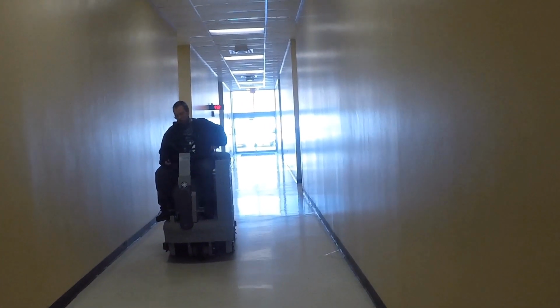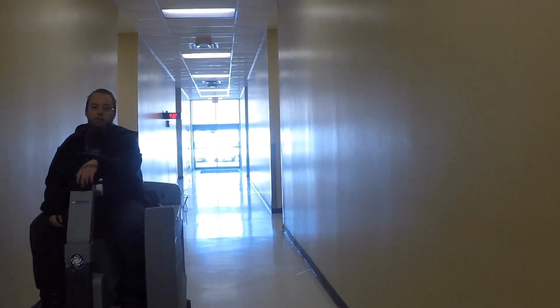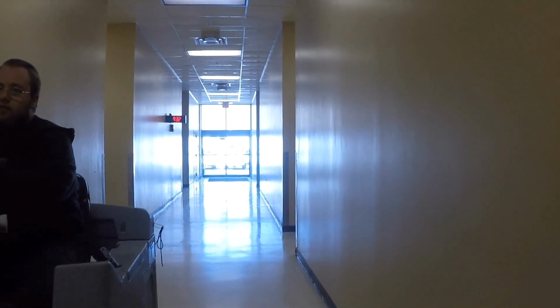This young man is part of the custodial building maintenance program and is using the Zamboni floor machine to clean the hallways at the Perkins Center.